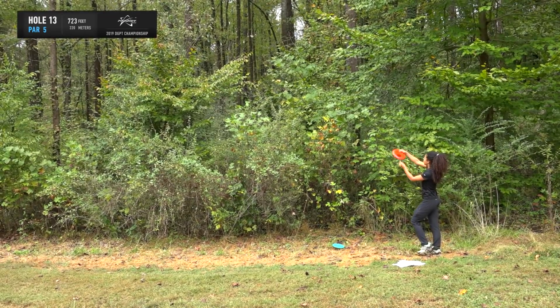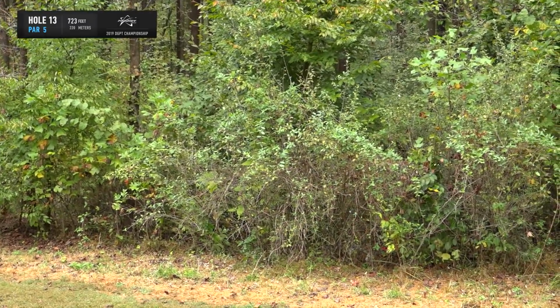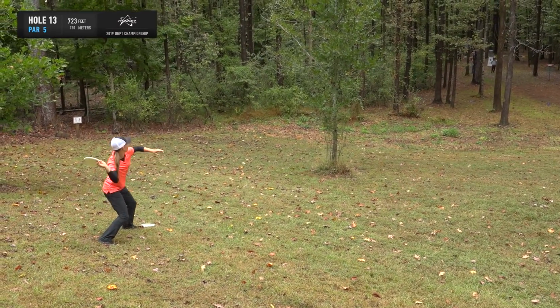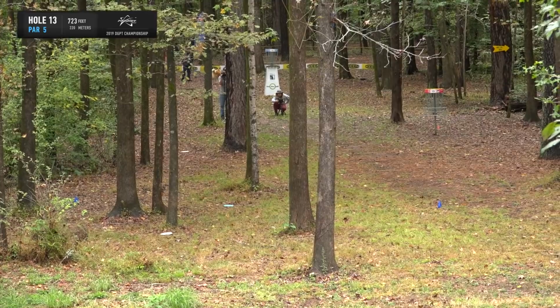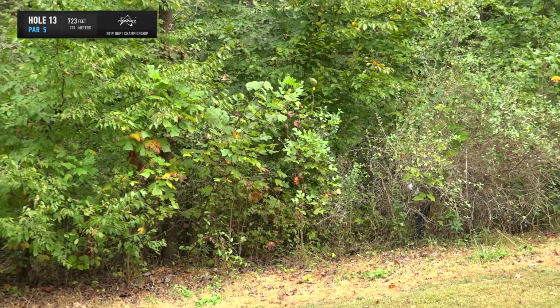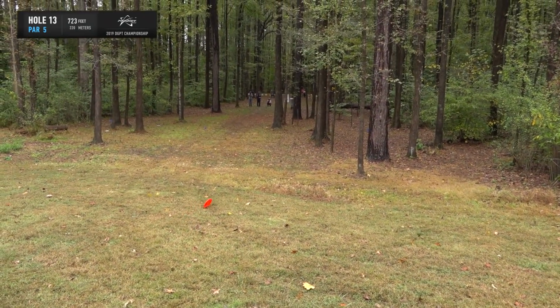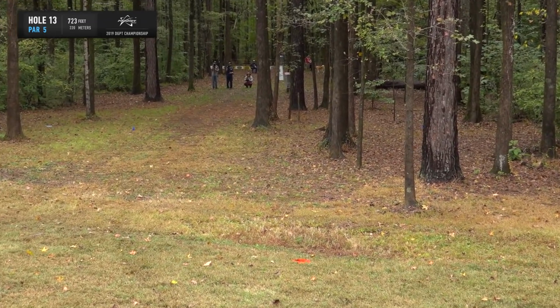What are we seeing? We're seeing some score. Oh my goodness, Rebecca. And all of a sudden, this is going to be a huge hole for Katrina. Oh no, the chaos continues, Nate. She's looking at 6 at best, potentially bogey 7. It's a long putt. Rebecca pitching out. Yeah, the carnage is real right now.